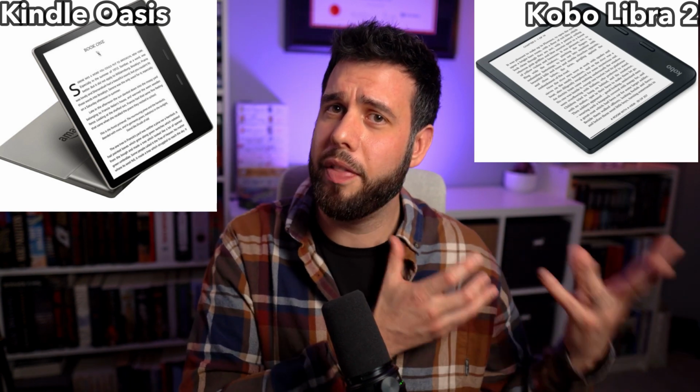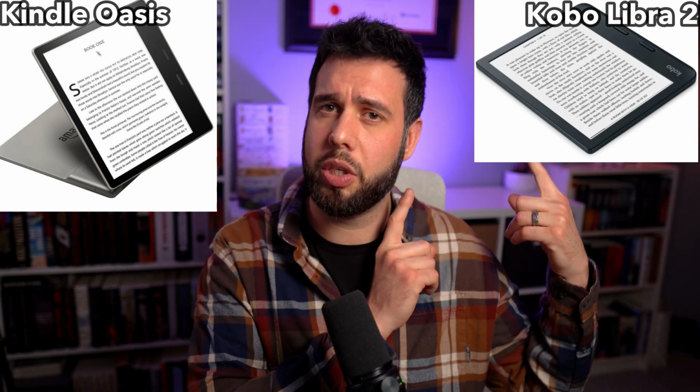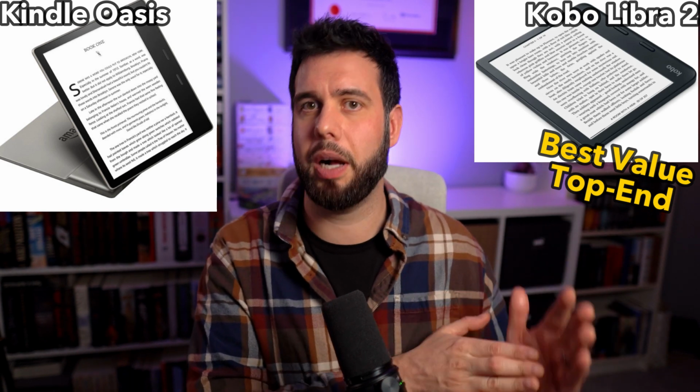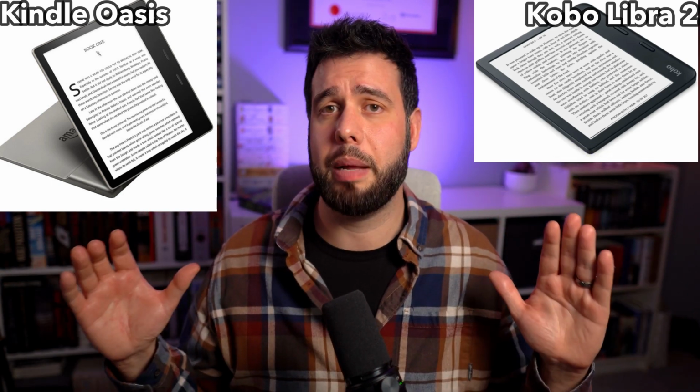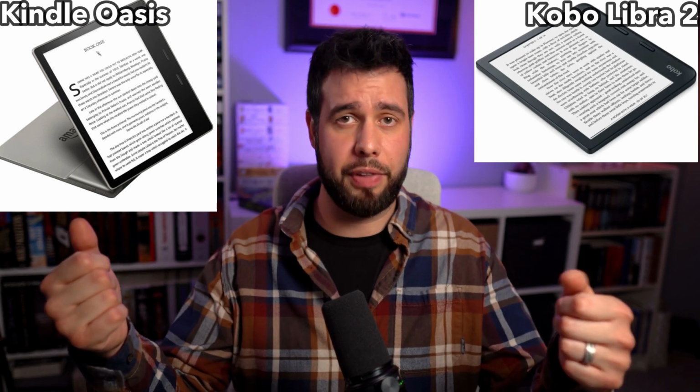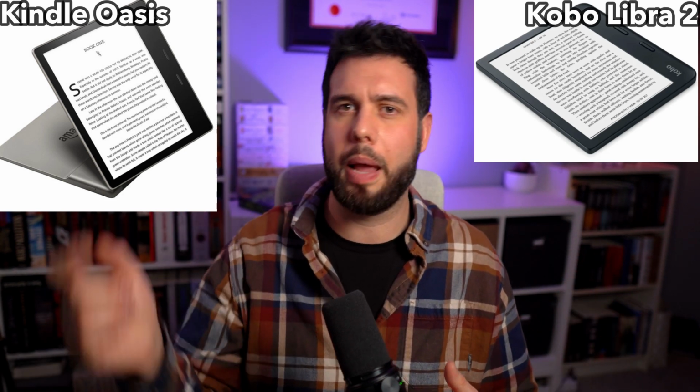The Libra 2 on the Kobo is actually the Kobo sweet spot. This is where I think the best value is to be had. Best bang for your buck on the Kobo side. You can notice they both look pretty much the same. They both have buttons now. You can flick between the pages. You can still swipe and stuff.